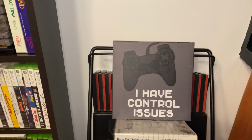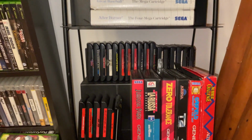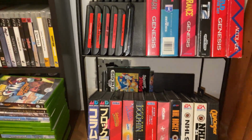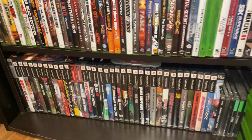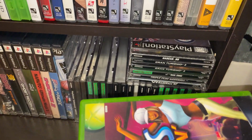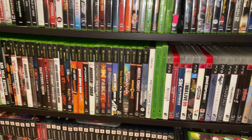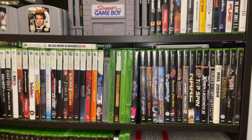Underneath, some of my Master System games. Genesis, one of my favorite systems of all time. I grew up as a Genesis kid. And then over here, some PS2, Xbox. Behind the Xbox are other PlayStation games. I don't have anything too special. Some PS3, regular Xbox as well. Xbox 360.